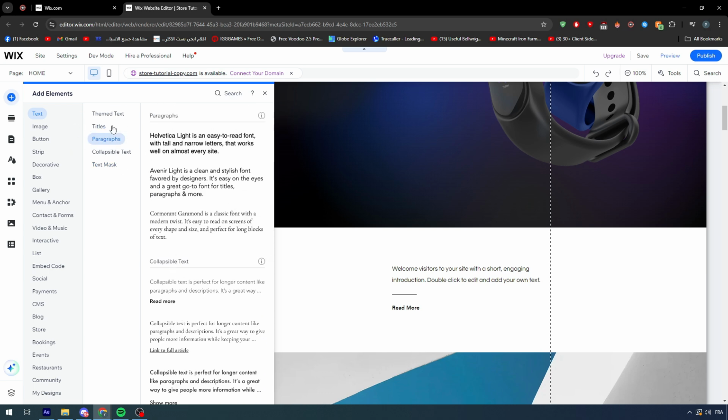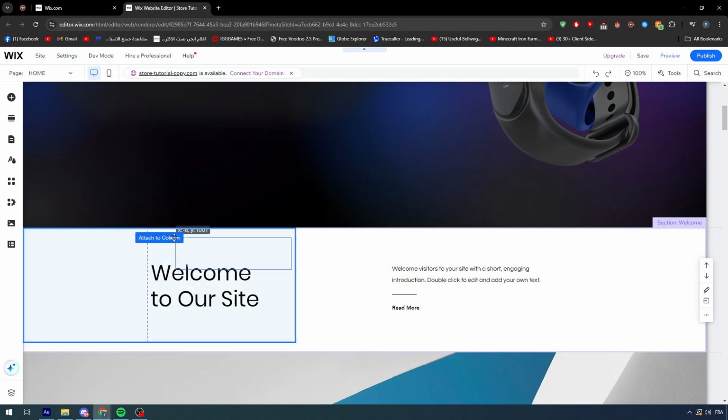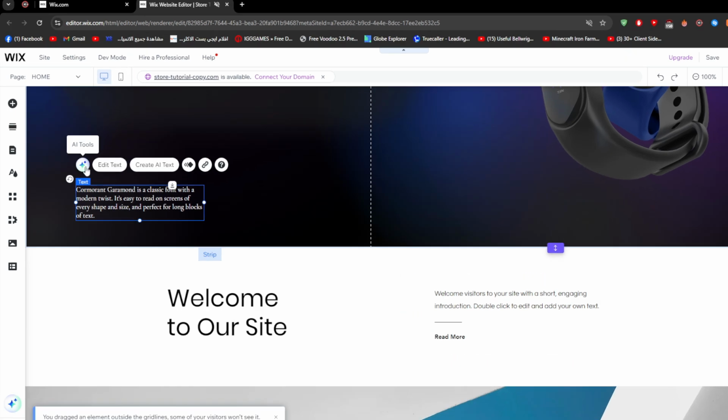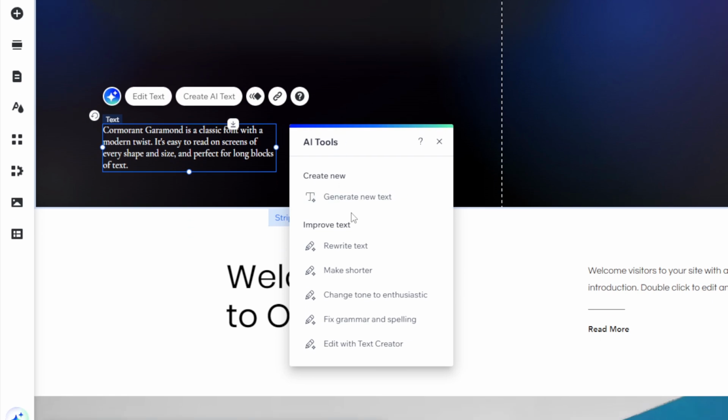For example, I'm going to add here a paragraph. It's going to be right over here. Alright, I'm going to use the AI tools. And as you can see here, there are several tools that you can use in Wix, like generate new text, rewrite text, make shorter, change tone to enthusiastic, fix grammar, spelling, edit text with creator.